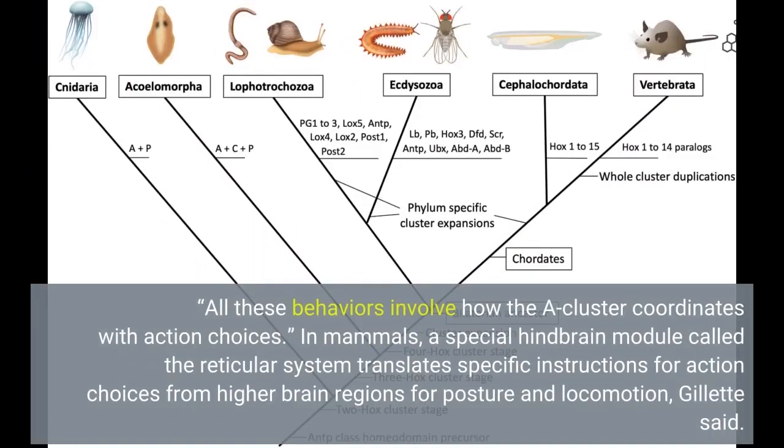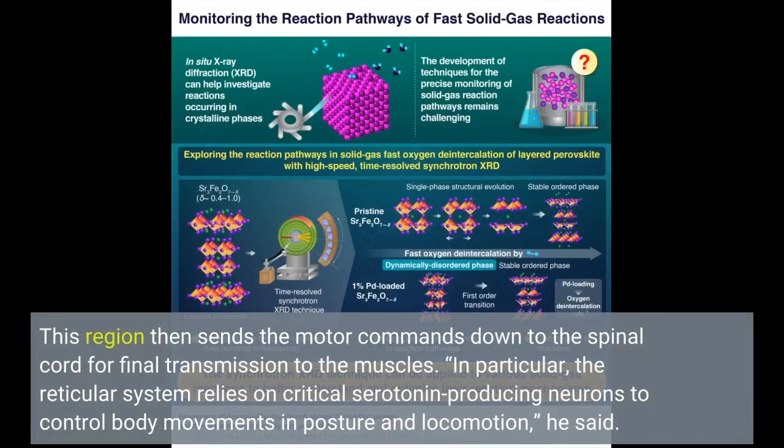All these behaviors involve how the A cluster coordinates with action choices. In mammals, a special hindbrain module called the reticular system translates specific instructions for action choices from higher brain regions for posture and locomotion, Gillette said. This region then sends the motor commands down to the spinal cord for final transmission to the muscles. In particular, the reticular system relies on critical serotonin-producing neurons to control body movements in posture and locomotion, he said.